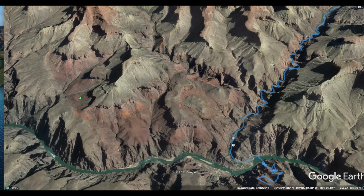There's a little canteen there. You can get food, snacks. You can also get supplies if you somehow need like a Band-Aid or something like that. I think they have that stuff there that you can get. So that's the first section down to Phantom Ranch.